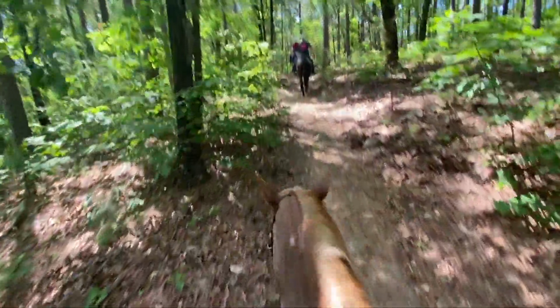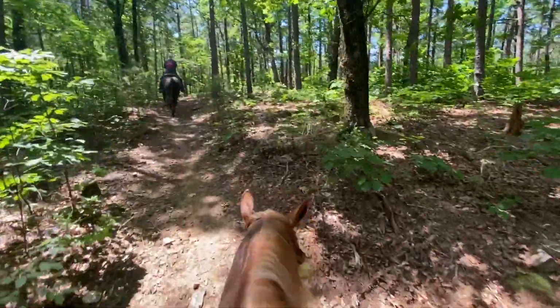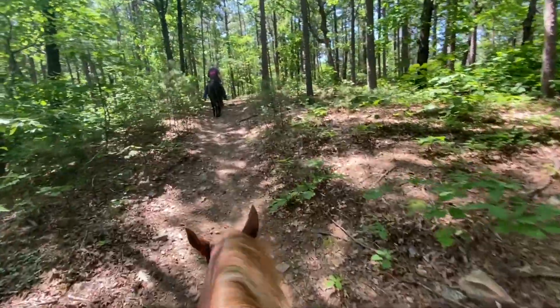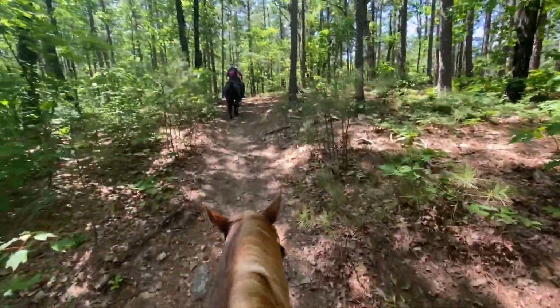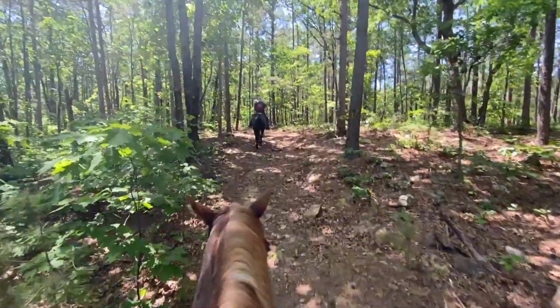With it being shaded like this, and having a little bit of a breeze, it's a good day to do it. There were little water crossings on the way out, so our horses are well hydrated, and that's a good way to make a big climb like this.